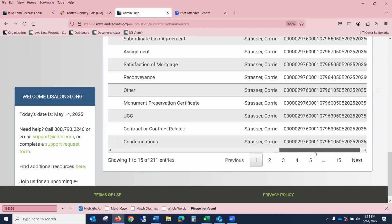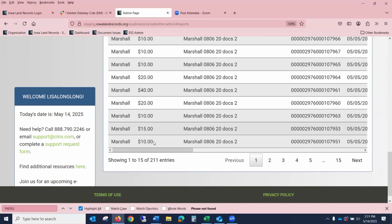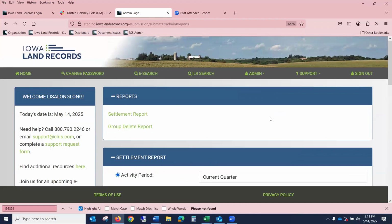So if you ever have a question, you can go do it. And where are the fees? I must have missed that. Oh, and here are the total fees right here. So you can go back and look at that and try to determine maybe what account needs to be charged or something like that. So any questions to this point? Because that is a lot of information.